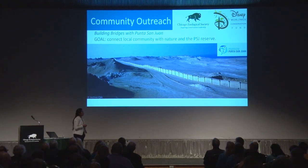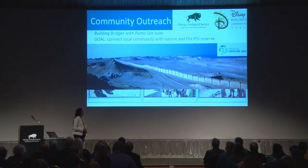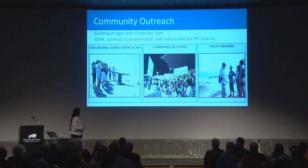So what we're working on now is something called Building Bridges with Punta San Juan, and the goal is to connect people of Marcona with nature through the reserve. So we do three things. We do educationally guided tours to Punta San Juan, we do activities with the community, and we have youth training. We've been working for the last 15 months. We have over 500 people already going to the reserve, many people participating in our activities, and also smaller groups of youth that are being trained to be leaders in Marcona on environmental issues.